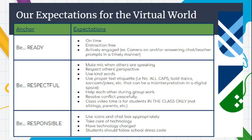So please follow the dress code. We don't want to see your pajamas or anything like that. So just be aware that you need to be dressed according to our dress code. And plus, it might help you feel better if you actually get up and get dressed and get ready for the day instead of laying around in your pajamas all the time. It might help improve your mood and things like that, okay?